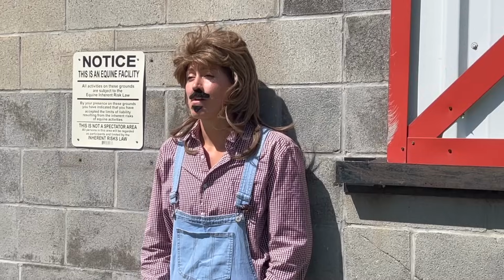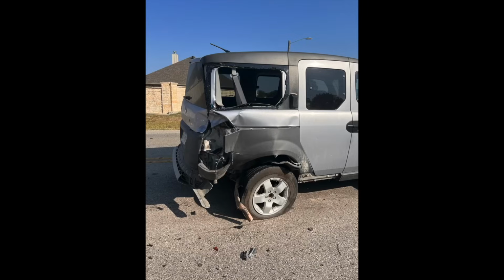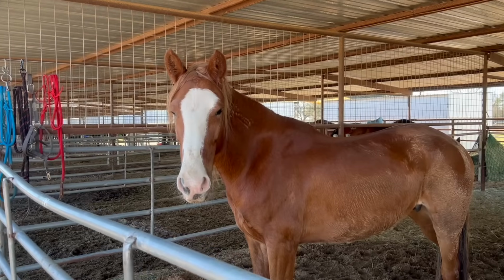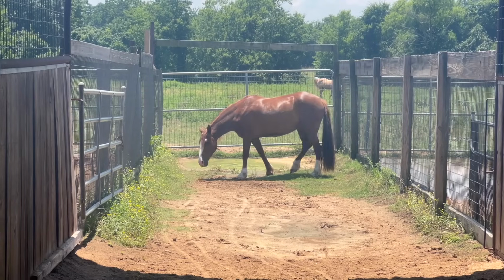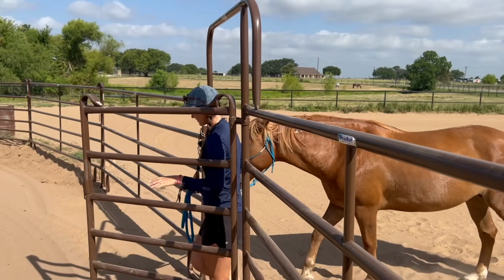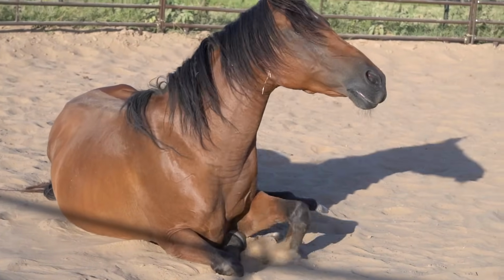You guys have seen this barn in a lot of my videos. I moved my horses here shortly after my car accident, so I would not have to muck as much. My back just can't handle it the same. They had a giant field for turnout and stalls with runs. I loved using this arena and round pen and all of the amenities. But my favorite part was definitely the turnout.